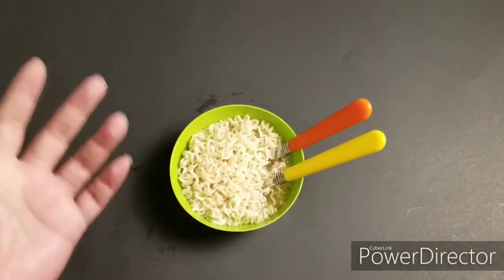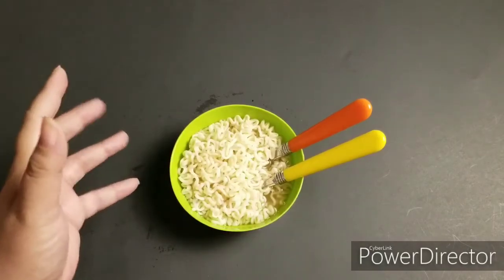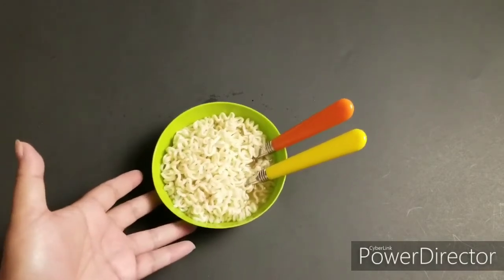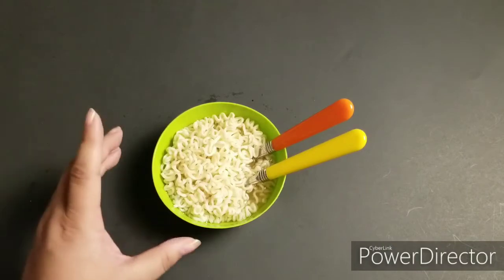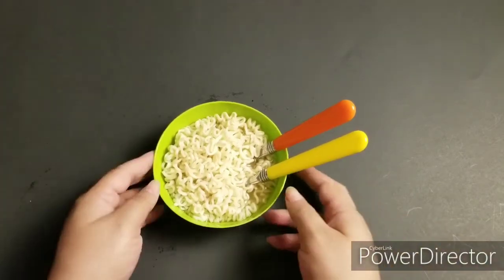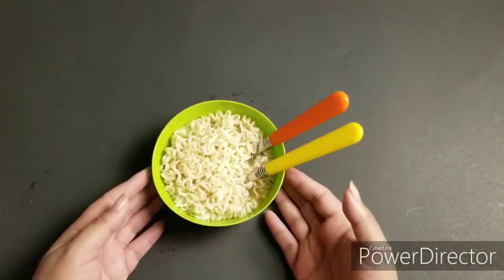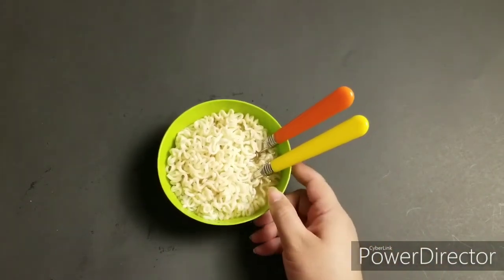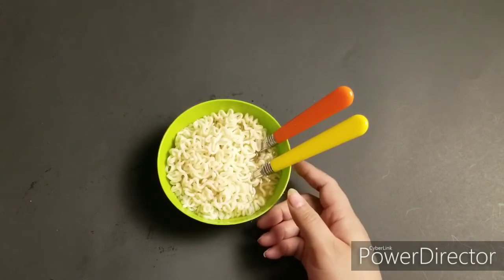Kind of like a nice light springy summery type taste, but with the Asian seasoning palette instead. And it's really good. I really like it. I'm surprised. I kind of thought I was gonna hate it because of it being cold, and then I don't know. But no, I love it.